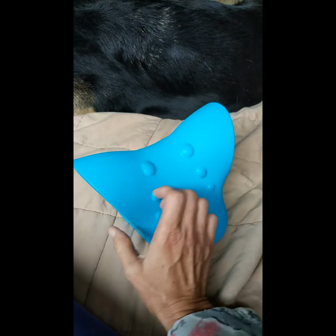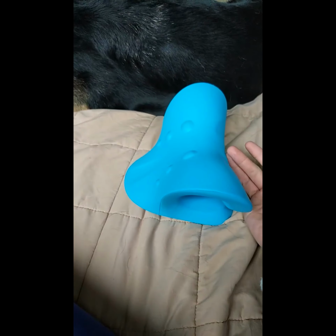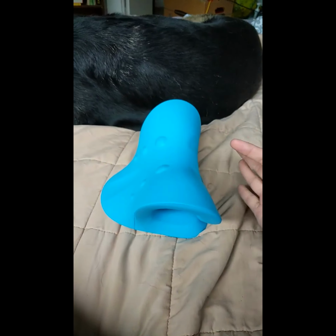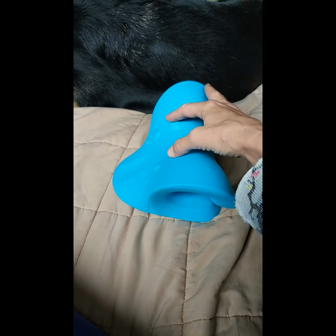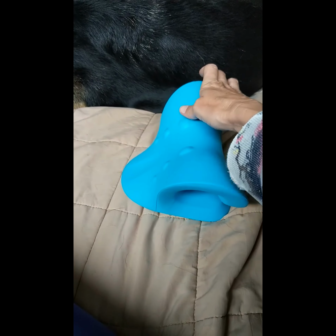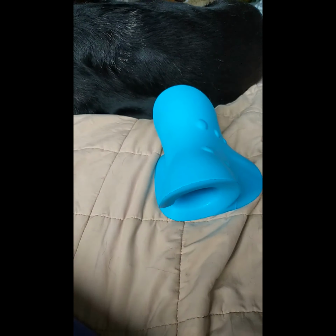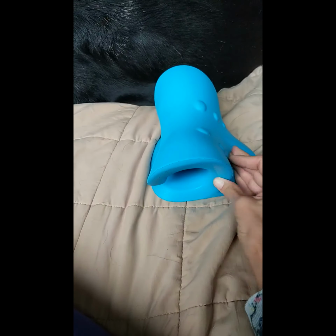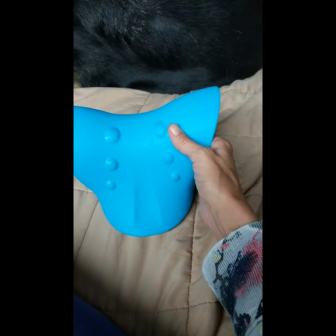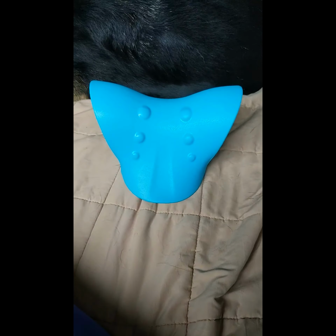So anyways, super awesome. I use this side where I lay my head back over this way, my neck coming this way for the traction part. I love it. These nodes really get into some of those tight muscles on my neck. And then I put it this way and rest my head across. This is supposed to be like to stretch after the traction. Whatever I do with this thing, it's amazing. I can't say enough. Please buy it.